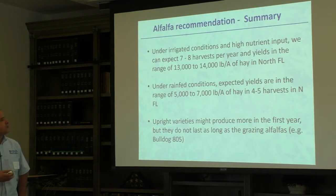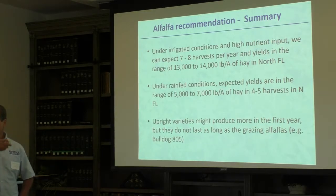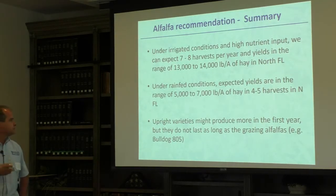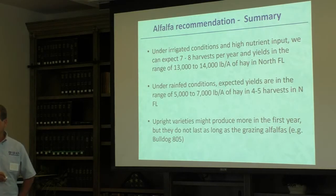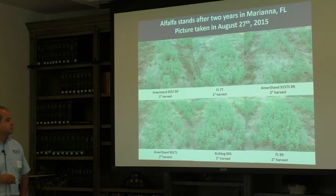So under irrigation, in our experience in North Florida, at least from the on-farm data, we get 13 to 14,000 pounds per acre, with 7 to 8 harvests. I know that Patricia has been harvesting more times during the year here near Gainesville, maybe 10 times per year. But under rain-fed conditions, it's significantly lower, maybe 5 to 7,000 pounds in 4 to 5 harvests. And the only one that I can really recommend by now, well, Florida 99 is a great alfalfa, but it's not on the market. So Bulldog 805 is the only one.